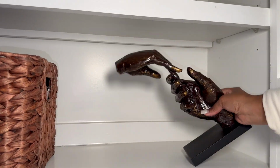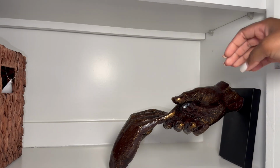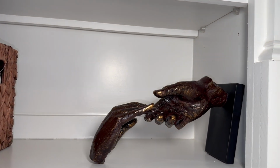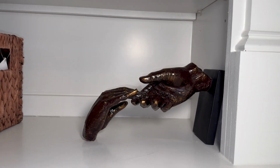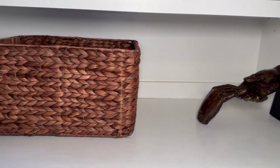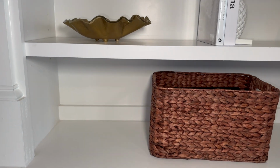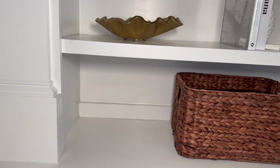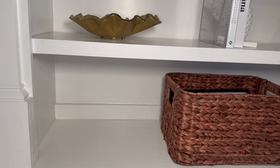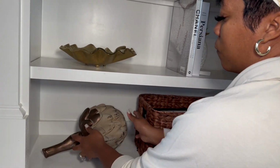For instance, this beautiful hand sculpture. It is supposed to stand upright, but then my daughter showed me how cute it was when I put it like this, and I absolutely love it. And I'm like, okay, this is how it's going to be. Love how it complements the basket here. And remember, as I said, get a woven basket to declutter any space that you have.